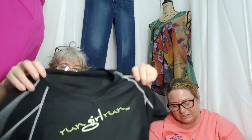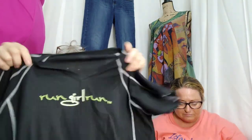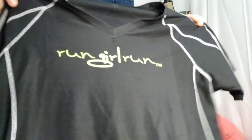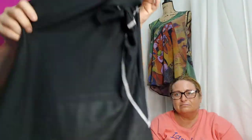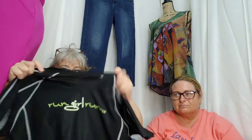And another thing that I swore I wasn't going to get: black, as I pull out a handful of black t-shirts. But I may have to start going to the beach sooner. So we got a nice wicking t-shirt, and I love the mesh on this. It's giving you a lot of heat release. And it says, run, girl, run, and then it's got a little runner girl. Isn't that cute? And it's got nice seams. Love it. Mine is by Dizzy Lizzy. It is a small. So cute.